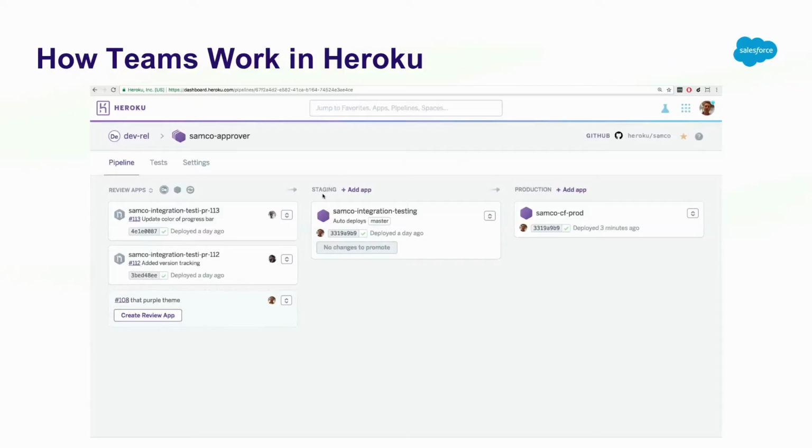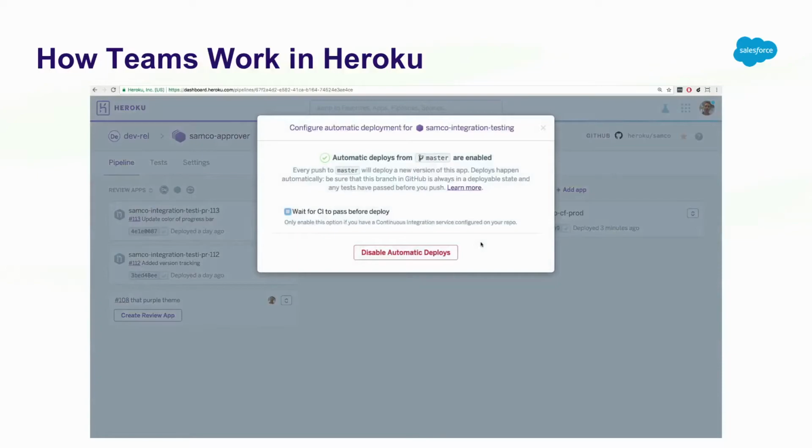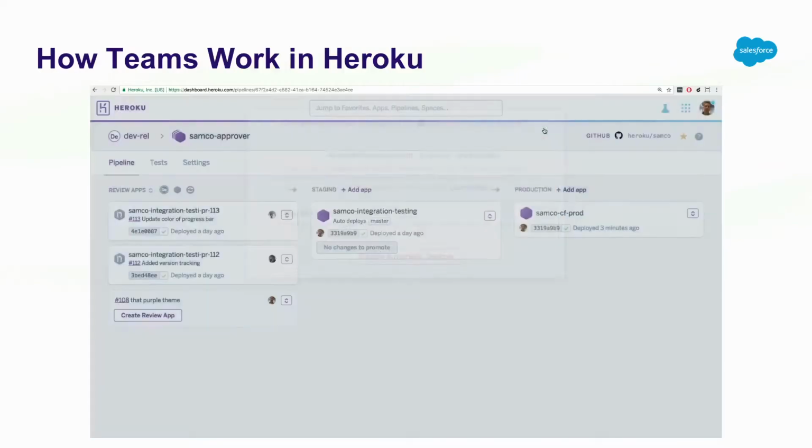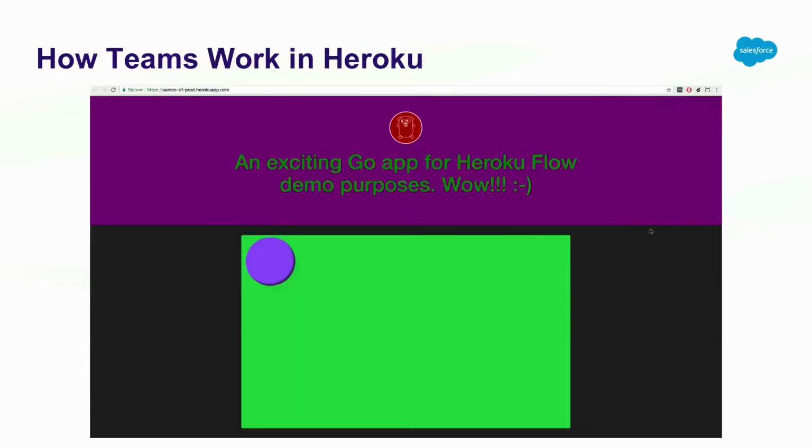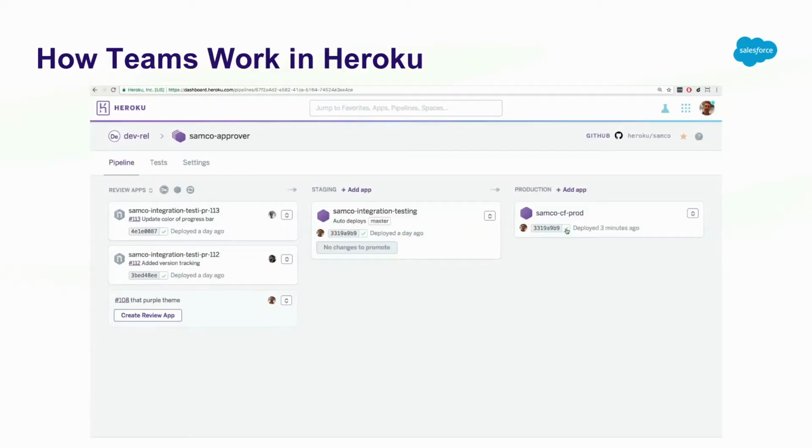But you see, you have staging and prod in the same app. And this is what our pipelines view looks like. And then you can see you have your review apps. So the easiest thing that we can do is configure your app and staging to have automatic deploys from your master branch on GitHub. So I push up to GitHub master, and it'll actually deploy directly to staging. Same thing with prod. I can actually view what the app that's on my production server from a menu item, all right?